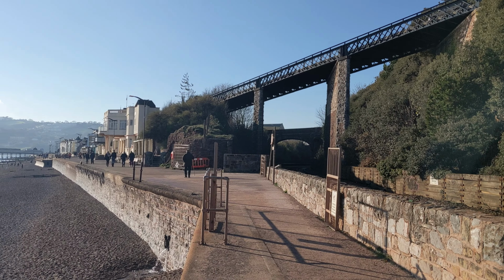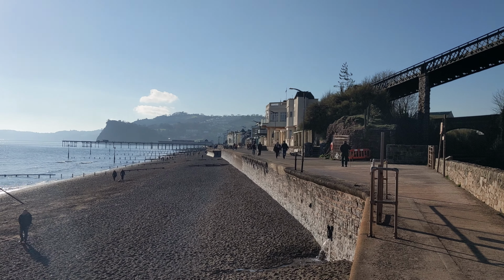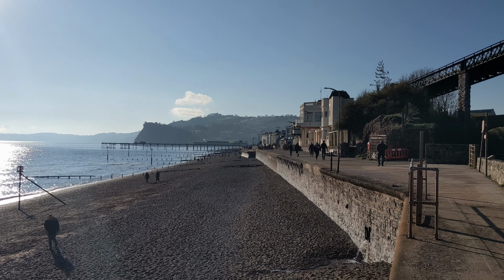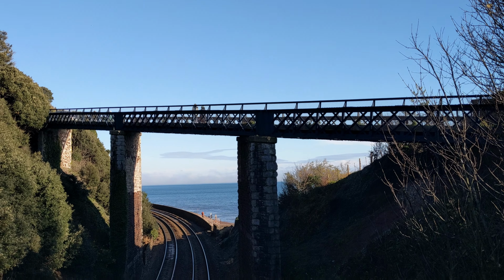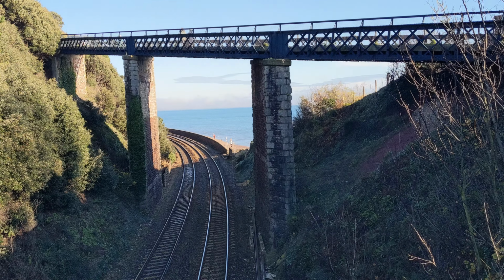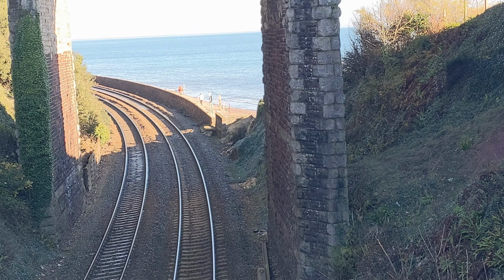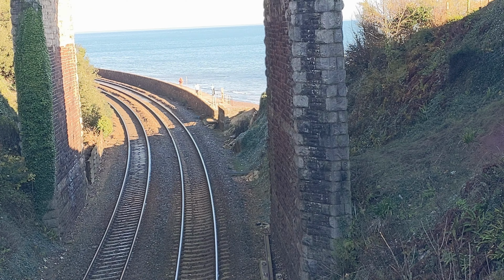There we go, coming to the end of my walk. Done about 4 miles, not bad. Yep, calling it a day. Nice walk that was. So you got me 4 miles in, and it did indeed warm up. In fact, I'm a little bit hot in my coat now. So that's a good start. Hopefully it'll be a bit warmer tomorrow and I can go for a bit of a longer one.